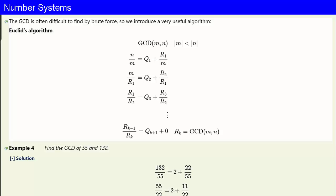This is called Euclid's algorithm because it does go back to the Greeks, and it's very simple. There is a proof in the notes. We won't go into the proof here, but instead just outline how to use the algorithm for finding a GCD. Basically, we do a set of divisions. Let's assume for simplicity that both m and n are positive. That is, they are natural numbers. And let's assume that m is the smaller of the two. So we can divide m into n and get a quotient and a remainder. It's that remainder that matters. Now, if you look at the equation, n over m equals q1 plus r1 over m, that's just describing the long division process.